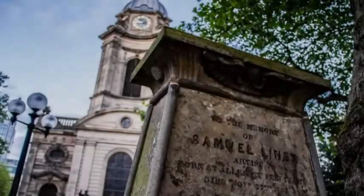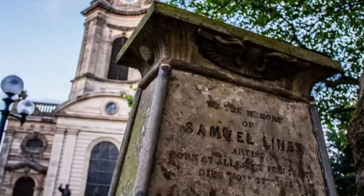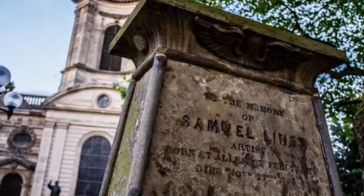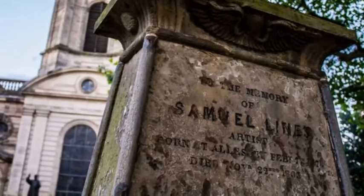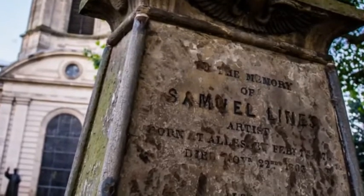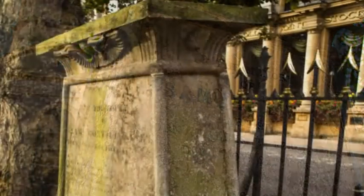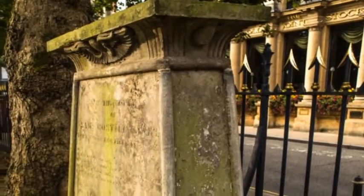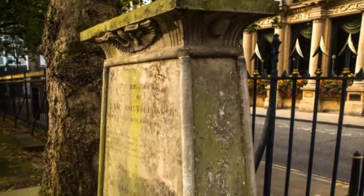Moving towards the old Joint Stock pub, we can see the large and decorative gravestone of Samuel Lines, described simply as an artist. Lines was one of the founders of the Royal Birmingham Society of Artists, and he started life drawing classes in the town. The story of Lines demonstrates the relationship between art and industry in the growing town of Birmingham.